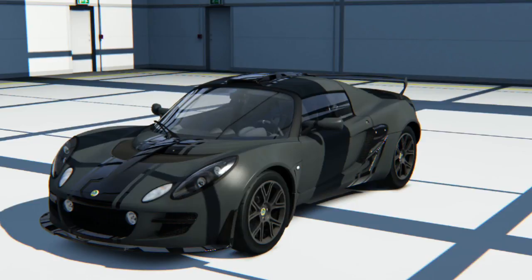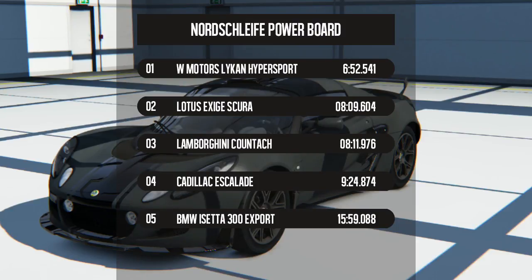How did we do on times? Well, as it turned out, it was very close. But the Lamborghini Countach was just beaten out by the Lotus Exige. Only a couple of seconds in it though, I gotta say. Lamborghini from the 80s held up pretty well compared to modern sports cars.